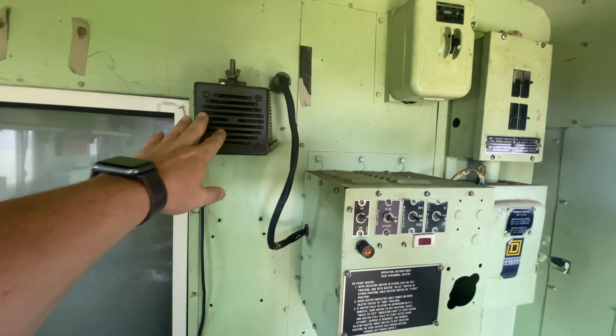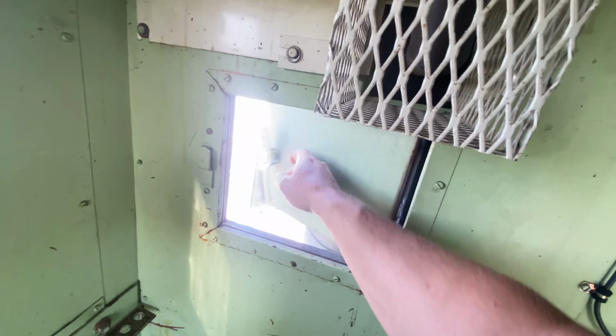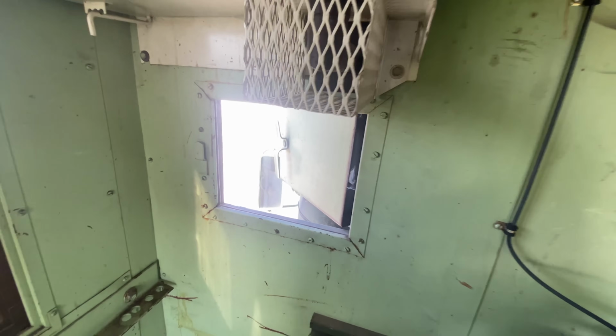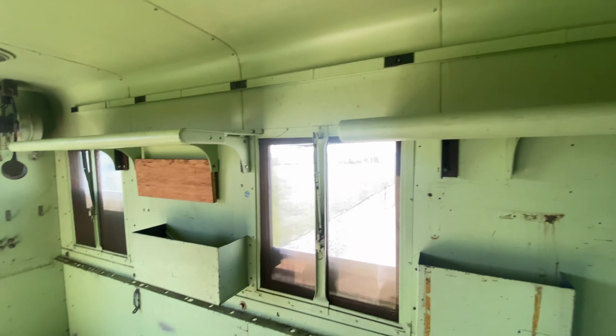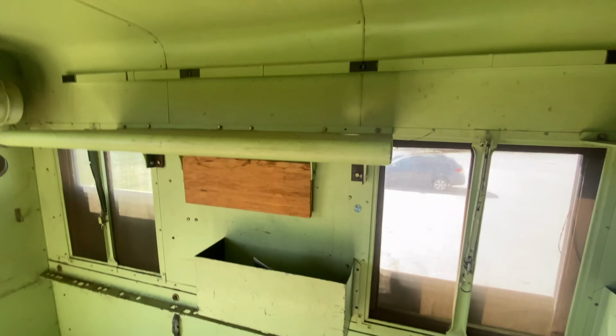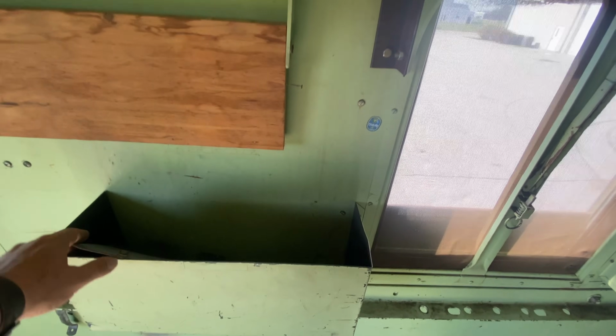Here's an intercom speaker. It's a little desk where some equipment was mounted. Over here is a little access door. You can let fresh air in. It has four of these handy shelves. A few of them have these little shelves below them, as well as these pockets for storing things.